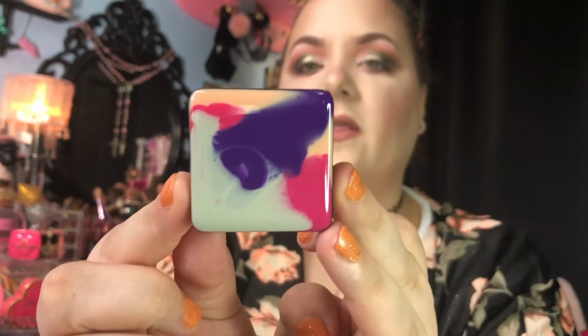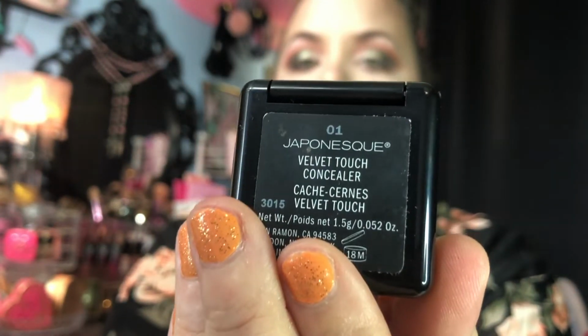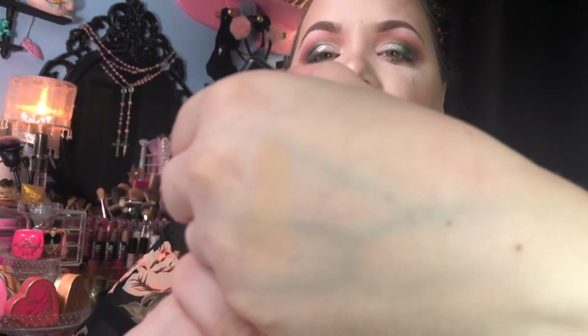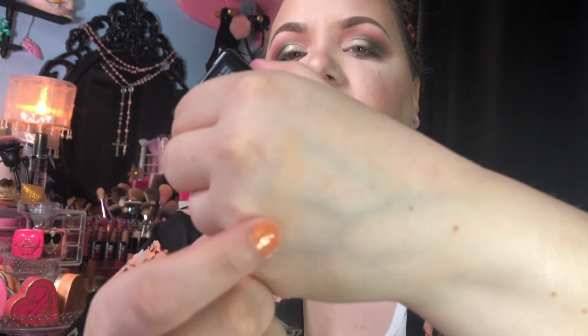Okay, next I have one last Japanesque item. This is their Velvet Touch Concealer in the shade 01, and that's what the packaging looks like. And then here's what the inside looks like. And this is nice, I mean, I wish it was a tad more creamy. It's not too bad. It's pretty thick though, and I think that the color is actually a little dark for me. You guys can see it right here. So I'm not sure if I can actually wear this or not. I don't know, but I wanted to try it out anyway. I only paid $3.99 for this, and it retails for $22. I think the packaging is super cute though, of course.